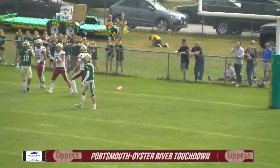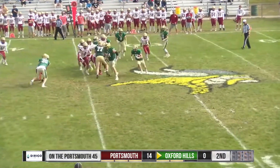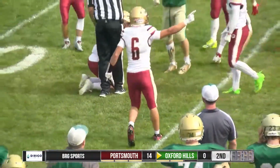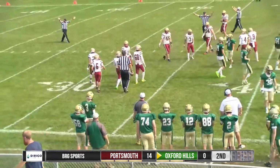Oh my goodness. Truman takes a snap, hands off to Dylan Truman, running left, has some blockers in front, and the ball comes out, and it's going to be recovered by Portsmouth. The fumble was forced by Connors, and Tucker Husky jumped on it.